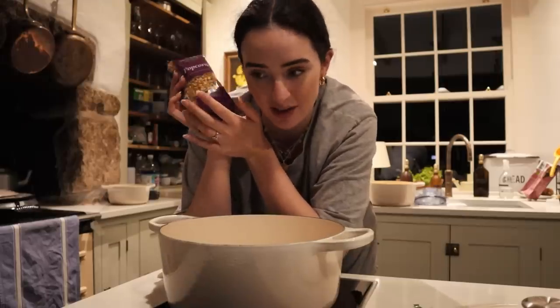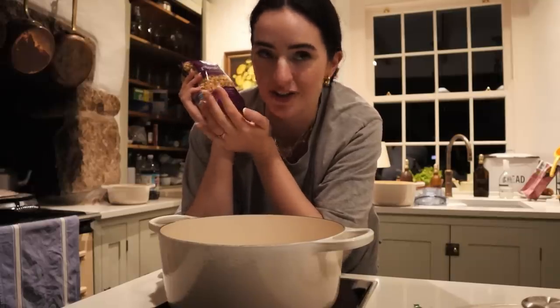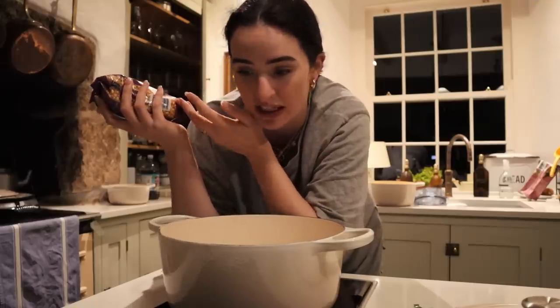All you need is popcorn kernels, coconut oil and salt. If you prefer sweet popcorn, then you can just swap the salt for sugar. I don't know if it will stick as well, or how that will work, but I feel like you could just sprinkle on sugar at the end and it would taste really nice.